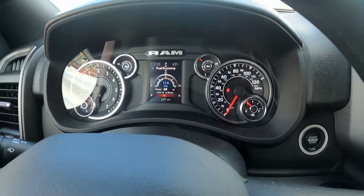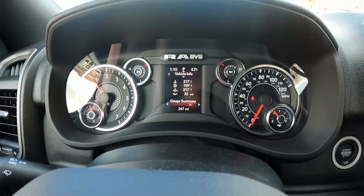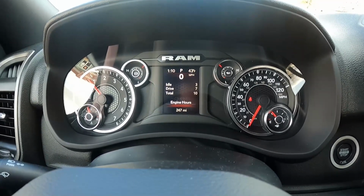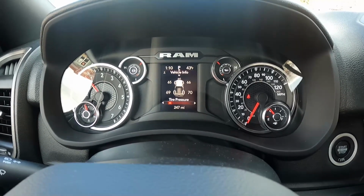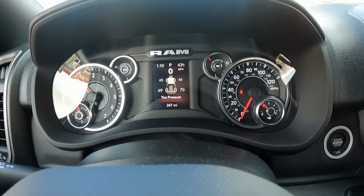I didn't see it on here because... oil pressure, my volts. Which one is it? Where's it at? I got 3 hours of idle time, 7 hours of drive. I need to quit it. There we go. I need to lower the PSI on the tires. I'm gonna go down to like 65 in the rear and 60 up front.